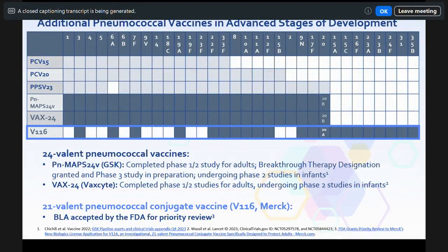Next slide. This is a very interesting slide. The top three rows have PCV15, PCV20, and PPSV23, and you can see the serotypes that are in each of those three vaccines. There are two tentative vaccines that are in process of being tested. They're 24-valent, and you can see the extra 4 serotypes which are going to be included in those vaccines. But when you look at V116, which is the vaccine we'll be talking about today, it'll also be interchangeably called PCV21. You'll see that there's a significant change in the serotypes. There are approximately 10 serotypes in PCV20 that are not in PCV21, and I think there are 9 serotypes in PCV21 that are not in PCV20. So this is not just additional serotypes to an already established vaccine. This is a totally different set of serotypes.